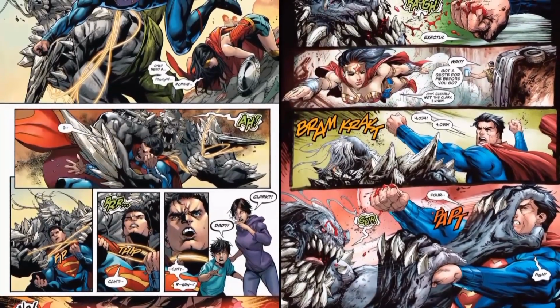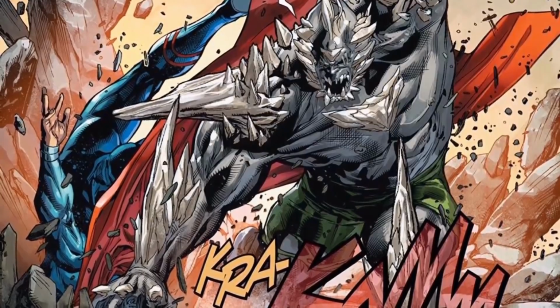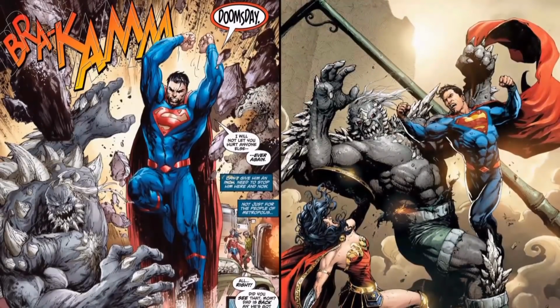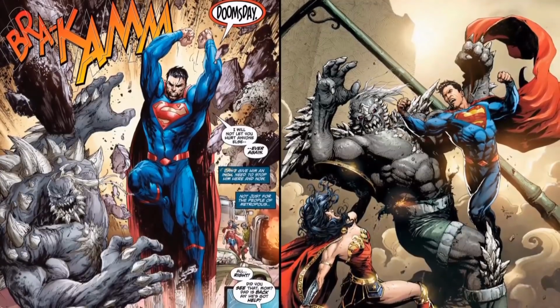Doomsday also exhibits a very effective healing factor, and this allows him to regenerate quickly from almost all damage. As a result of his genetics evolving, he doesn't need to eat, drink, breathe, or sleep, and his body is almost a totally solid mass with no internal organs.